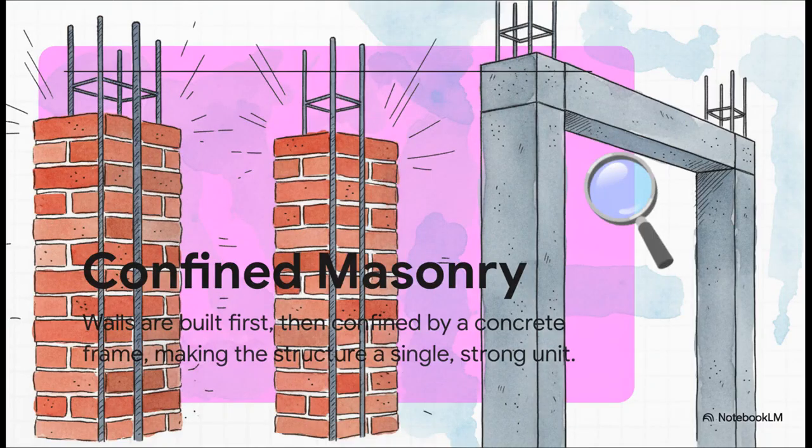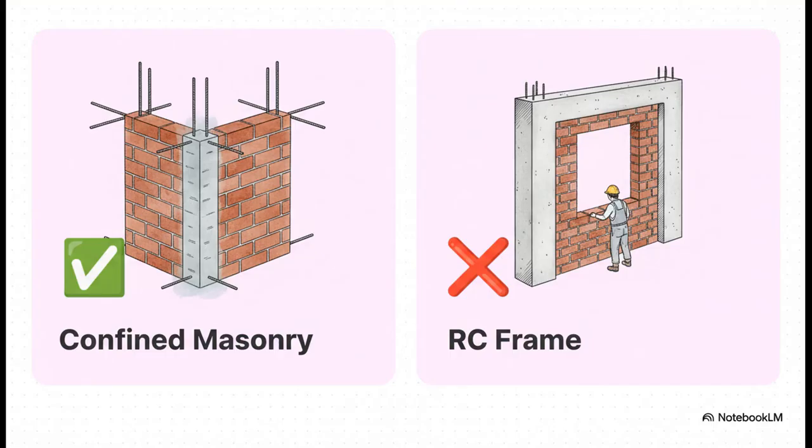So, what's the big idea here? Well, it's actually pretty simple. You build the load-bearing walls first. Then, a reinforced concrete frame gets poured around them, basically hugging the masonry. That simple switch in the order, that's the key. It forces the entire structure to act like one solid, incredibly strong unit. And that's the absolute crucial difference.